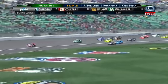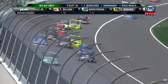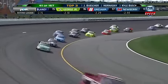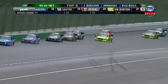Ravon moving up very nicely. He's into the top 5, running in the 4th spot. So it's Busch or Hornaday. Kyle Busch, Ravon Quiroga, and Joey Logano, your top 5. Tough start for Matt Crafton. He's fallen to the back of the top 10 after starting up on the front row. So he didn't get the start he was looking for.